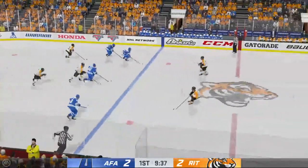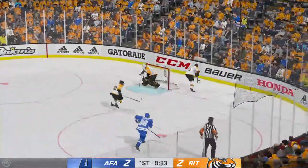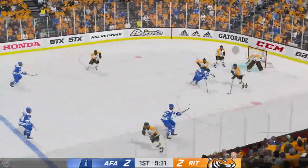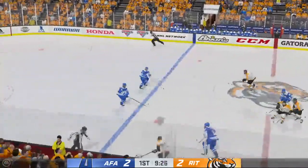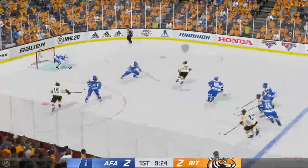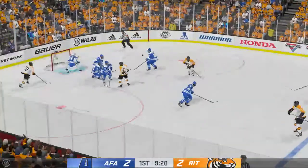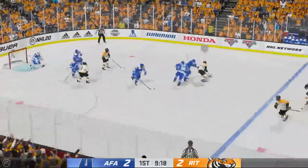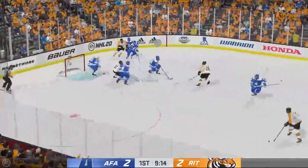Nice defensive robbery with the stick. Whacks it into the offensive zone. The Tigers will play the puck from behind the net. Rochester's got the puck inside the defensive zone. Back to the point it goes. Point shot! And the shot dies in the traffic jam. Strong use of the body to force the puck loose. Out front! And that one's broken up.